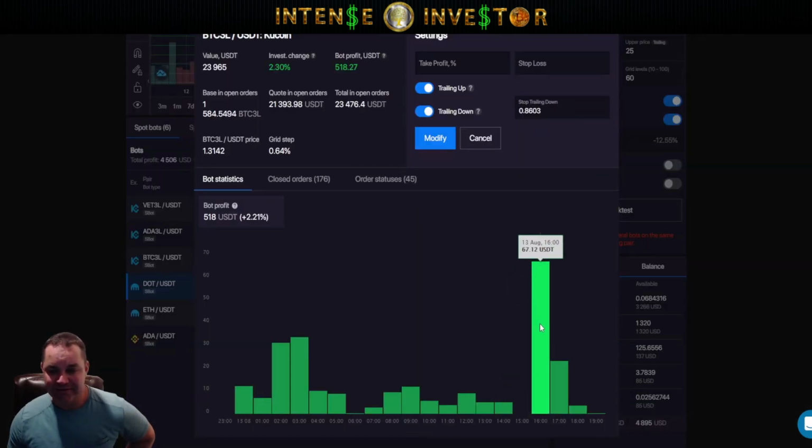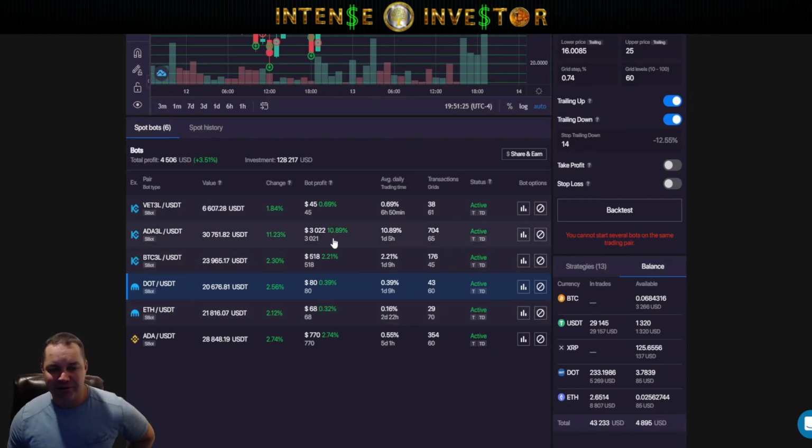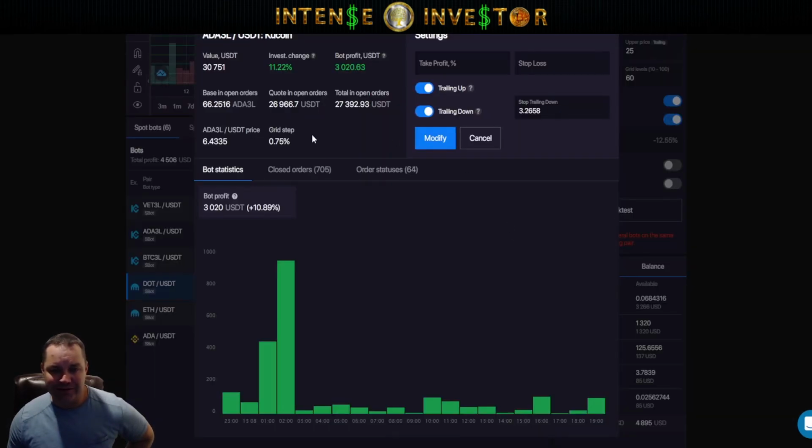If we look at it, yeah, I had a $67 hour. That's probably around 3 or 4 o'clock in the afternoon today, August 13th. I'm using about a 0.64% grid step on the ADA one. I am using a 0.75% grid step, but that just blew my mind, how much that ADA bot made with that 3 times leverage pair, especially in that 1 hour. That's $964, and then the hour before that, $456.